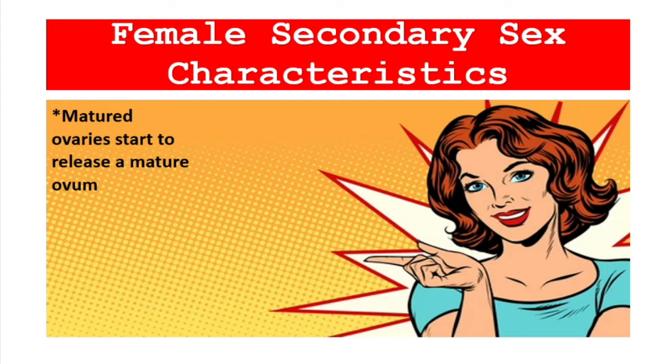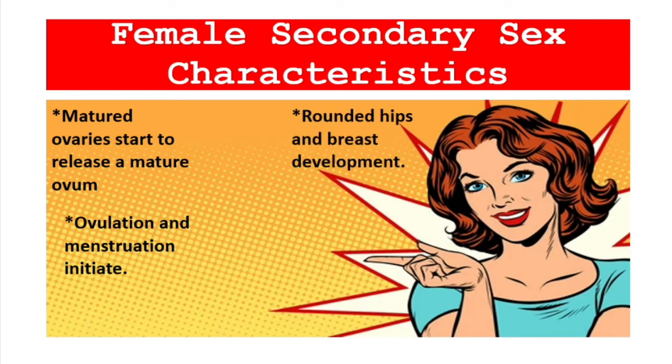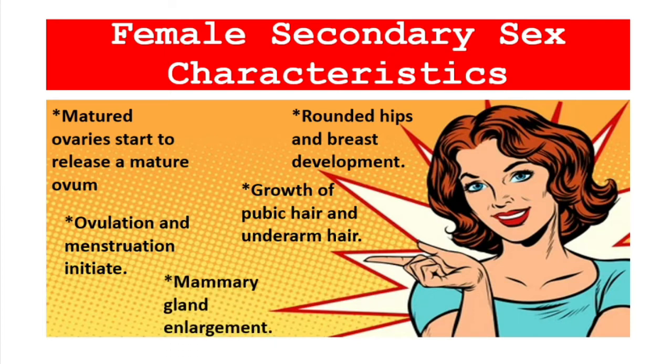Matured ovaries start to release a mature ovum. Ovulation and menstruation initiate. Rounded hips and breast development. Growth of pubic hair and underarm hair. Mammary gland enlargement.